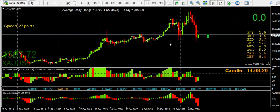Anyway, gold. I've been studying gold quite a lot from about midday yesterday, and talking about what I thought it might do and trade-wise. Once again, guys, never trade my suggestions. Just make your own analysis. And today's trade is all done and dusted, and I'll show you what I did.